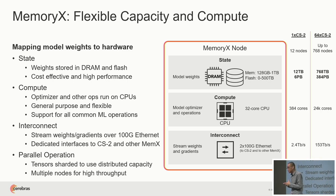Next to the state, we have compute. This is in the form of multi-core CPUs that perform operations like the optimizers and the weight updates. It's general purpose and flexible so that we can support the full range of common ML operations. And then lastly, the MemoryX unit is connected into the cluster over 100 gigabit Ethernet. Each node has two interfaces. One is dedicated to traffic towards the CS2, and the other is dedicated to traffic going to other MemoryX nodes. The key here is that we treat all the nodes together as an aggregated distributed capacity so that we can get all of the capacity but also drive up the performance.